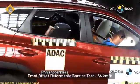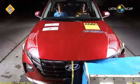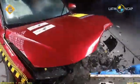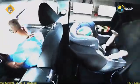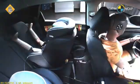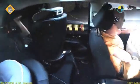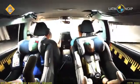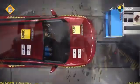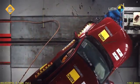In terms of the child occupants in the frontal crash, both children were installed rearward facing, with the child seats using the ISOFIX anchorages and a support leg to prevent the frontal rotation. Both child dummies also showed good protection as well as the adults. And as mentioned, stable structure for this car and also for the footwell area of this vehicle. Protection for the adults in general was overall very good.